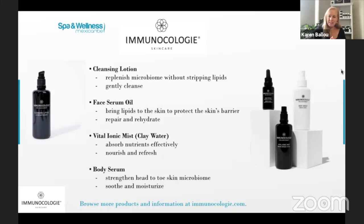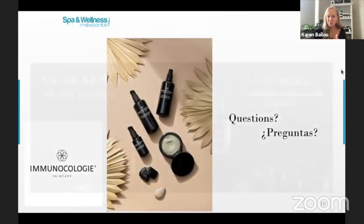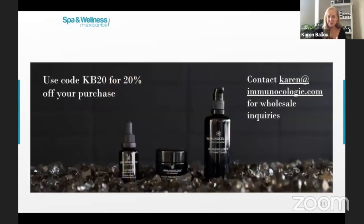So if you're treating skin in the spa, that's one of the things you want to do: make sure that you are treating the skin in a way that's going to be healthy. And for those clients that come in and have treatments in the spa, you have a lot of different techniques that you can use, but you always want to remember to leave the skin moist and protected for the outside world. And that's what Immunocologie will do for you.